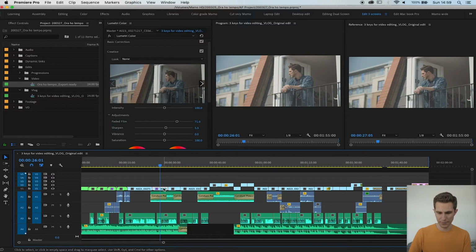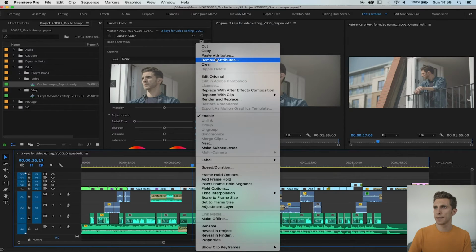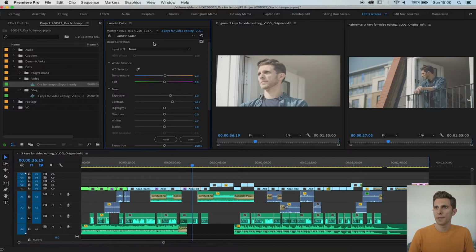So to copy the clips, you can do Command or Apple C and then go on the clip you want to paste it onto, and you can right click, Paste Attributes, and only tick the Lumetri Color. So it will only paste the Lumetri Color. And you press OK, and here you have it. So you copied the values. It's a bit too bright, I think. So what I'm going to do now, I just bring the exposure down just on this clip.